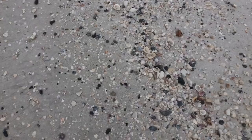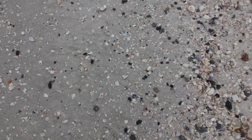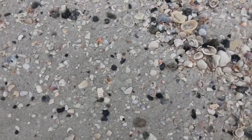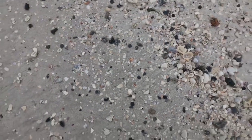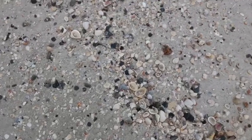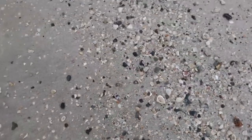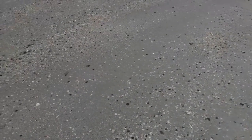The one thing I'm not looking for are shark's teeth. I should be. There's so much stuff out here. You see all these little black pebbles. That's the color of shark's teeth too. It's kind of hard to spot them. But at low tide like this, this is probably a good little spot here to find a shark's tooth.